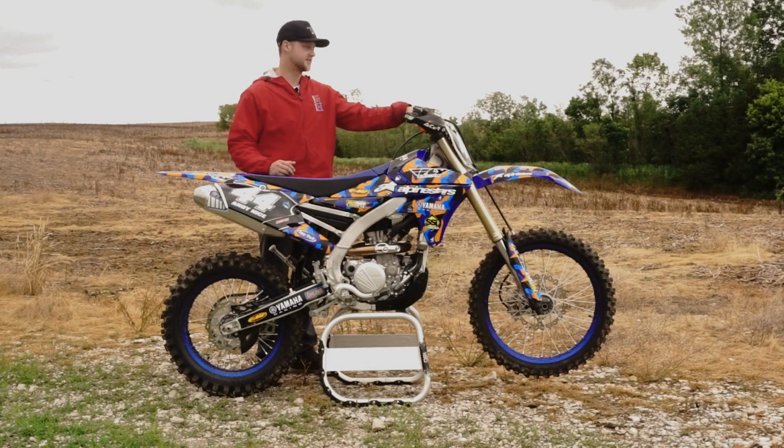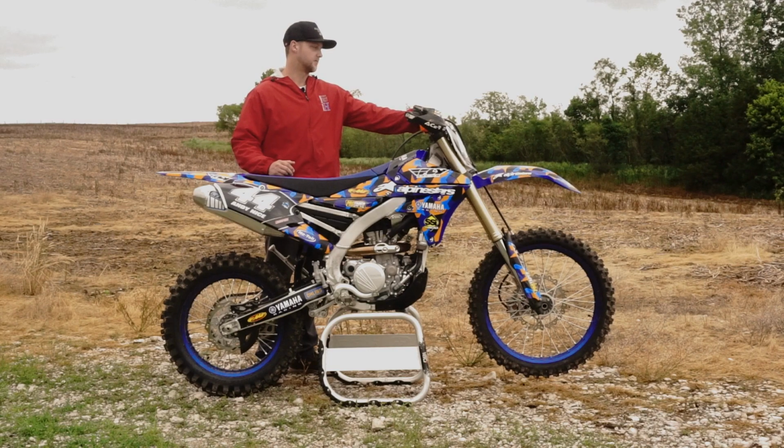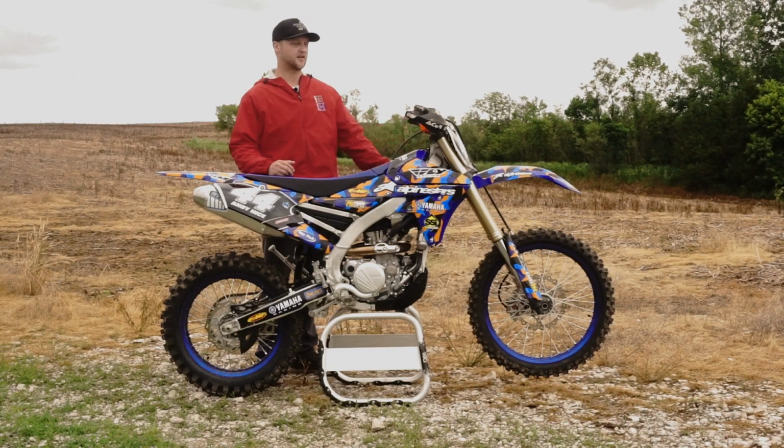Another thing that I've done to this bike, I put on new grips, and I put on some full wrap hand guards.